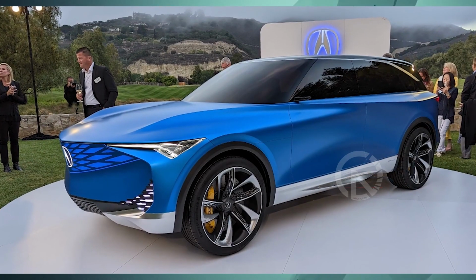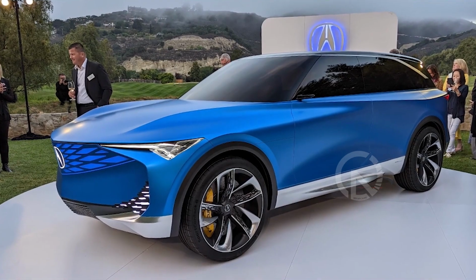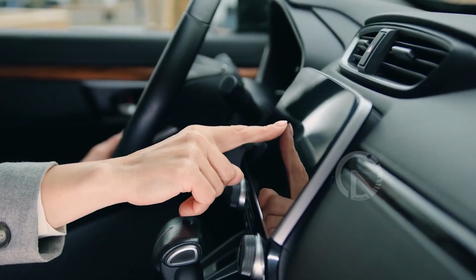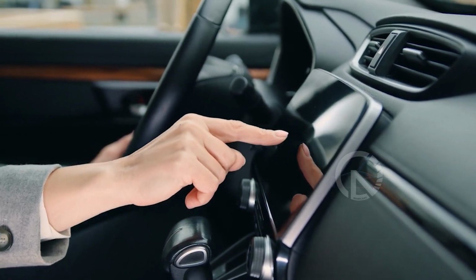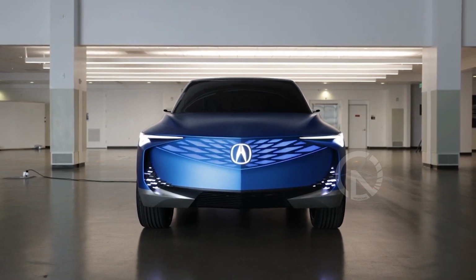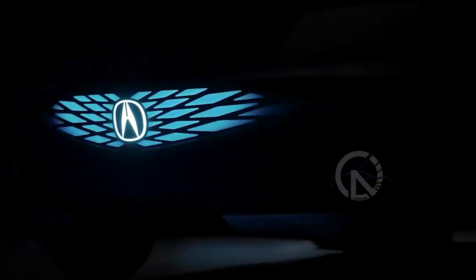The ZDX's interior is just as impressive as its exterior. It features a spacious and luxurious cabin, with high-quality materials and advanced technology. The dashboard is sleek and modern, with a large touchscreen display at the center. The seats are comfortable and supportive, with plenty of legroom and headroom.